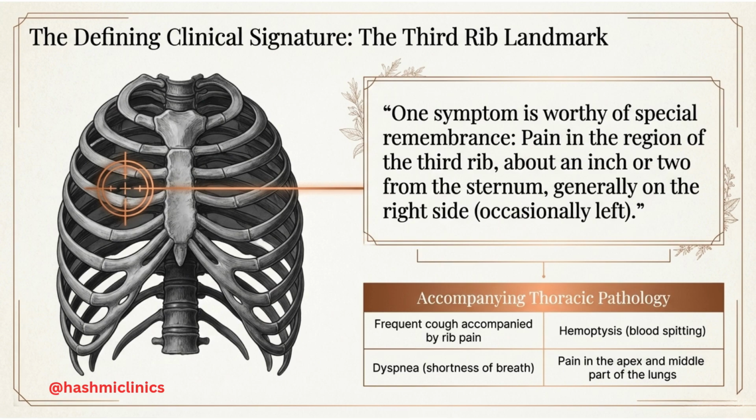It really is. But this actually brings us to a part of the text that moves away from broad systemic issues into something so unimaginably precise, it kind of changes how you view historical observation. Oh, you are referring to the special remembrance symptom.